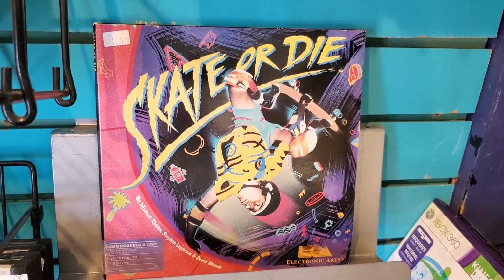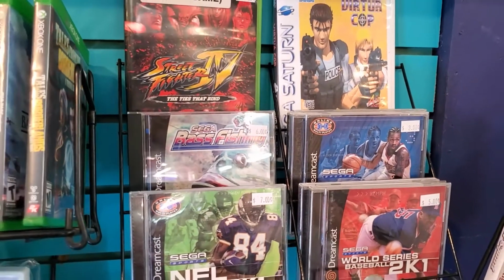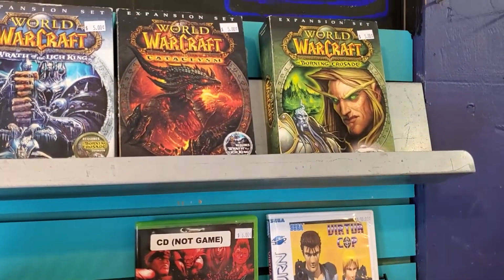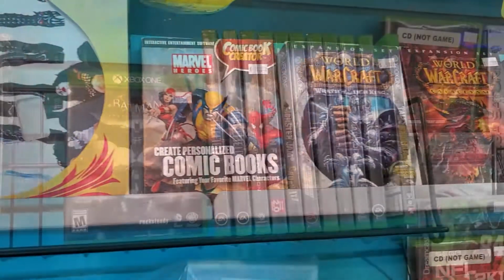And look at this, they have Skate or Die for the Commodore 64. That's a shout out right there to my buddy Zach. We used to play that game all the time. He was my next door neighbor when I lived in New York. We played on the NES all the time. It's pretty cool. They have some Sega Saturn, Dreamcast, PC games, kind of miscellaneous.